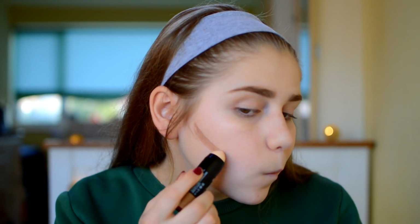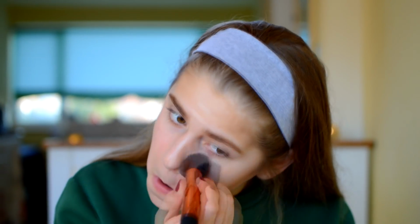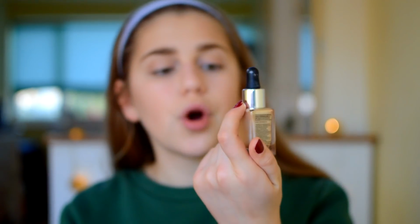Using the contour stick I think I mentioned. So this is the Maybelline Master Contour Stick and I've been wanting this for ages. I'm gonna use the Barry Liquid Chrome drops again. I don't really know what shade this is in, so beam me up.